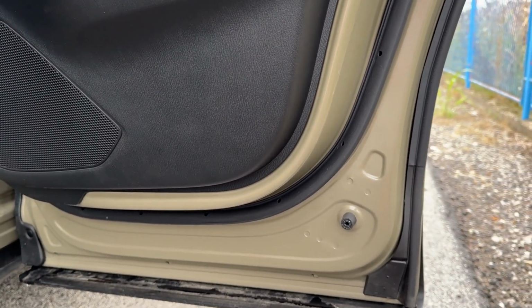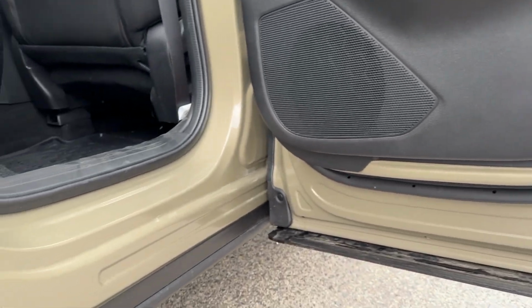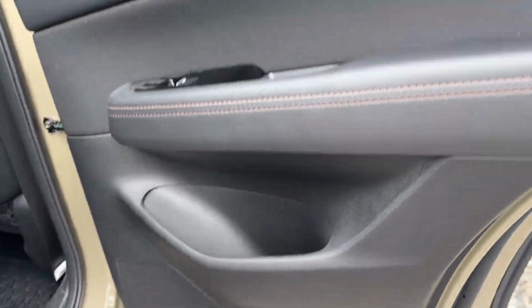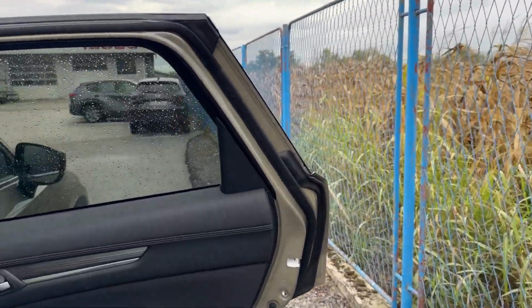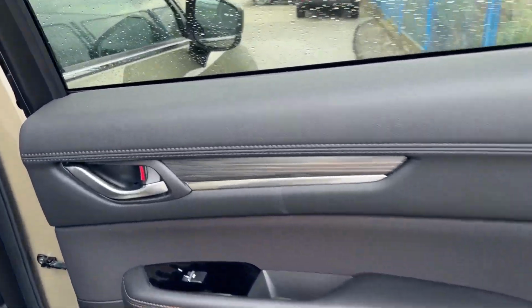Another great feature with the doors is that the door covers the entire side profile. This is very useful, especially nowadays when we have a lot of rain and muddy weather. This is a very useful feature in the winter.